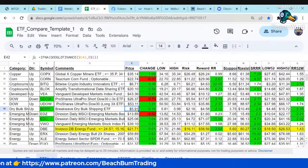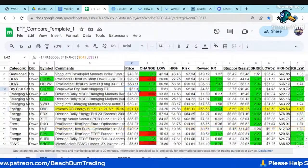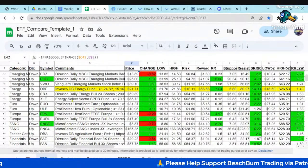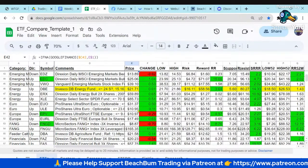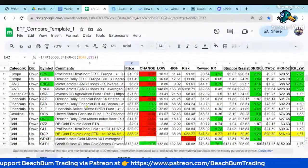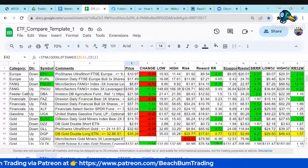Been watching BDRY, the one we swung earlier. It's still a little high. Europe, we've got several to trade Europe, up and down. We've got some videos on these topics, and FANG D and FANG U.